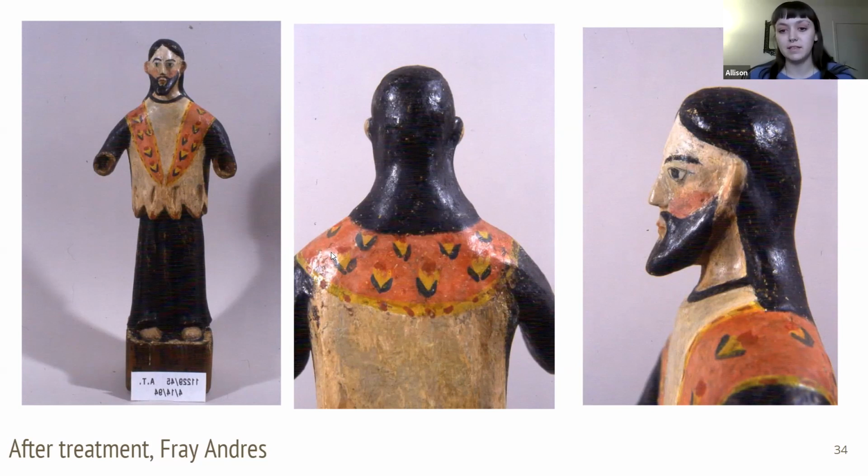So, considering all of these things, all of Keith's work, all the Bultos he's worked on in the past, along with the curator at the time, they decided they wanted to show Fra Andres's Bulto in this way. And that doesn't have to be part of the history of use because it is reversible. I know it's jarring to see the before and after, but it is a good discussion to have because there's no right or wrong.